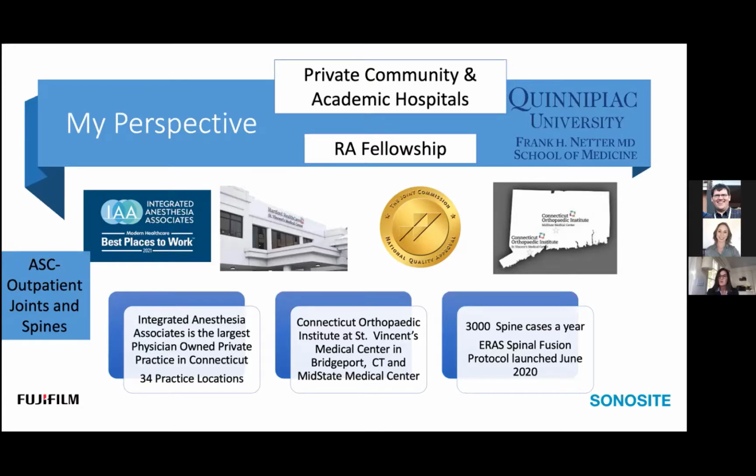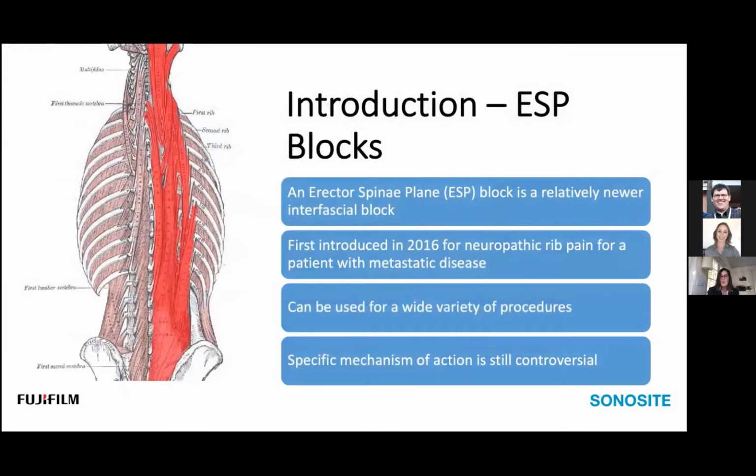So we reviewed the literature, the team got together, and we decided we were going to introduce erector spinae blocks for spine. We're going to talk now a little bit about erector spinae blocks, how they work, and the anatomy and indications and contraindications.